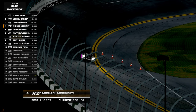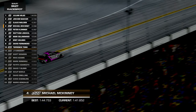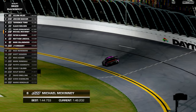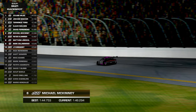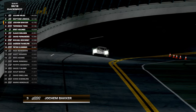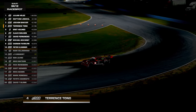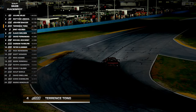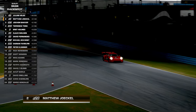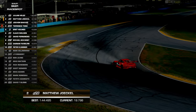Terrence Tong, his first lap was good enough for only 10th. Second one is a 44.5, which is half a second faster and actually good enough to bump him ahead of Klaus Nielsen. Now, Klaus doesn't need to fret right now because, like we said, even if he scores no points today, the other drivers still need to take a win to be able to beat him. So if he's anywhere above 2 points, in fact, I think he only needs 4 points today to put himself out of reach.